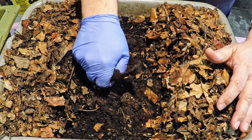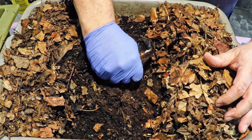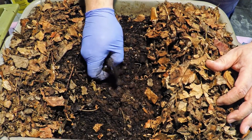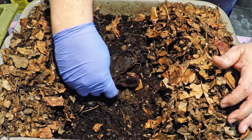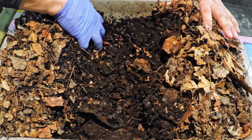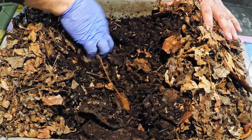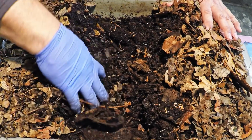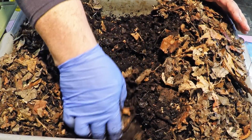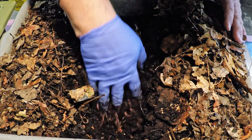Incredible. This thing was so hard, and as the worms keep working it, the material just keeps breaking down. But now this really feels very woody, almost like a chunk of wood. But they're getting through it in time. Old corn. Long-lasting food. And since it seems to break down at a slow pace, it provides a nice steady supply of nourishment.